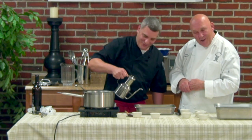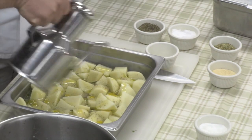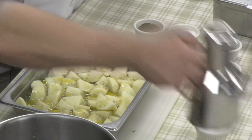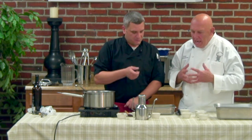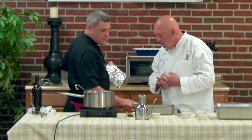Our Greek olive oil. Well, I use the Italian olive oil, but Greek olive oil is great as well. It has more of a kick to it, a little bit fruity smelling, even a little bit peppery aftertaste. So that's all we're going to put in right now.